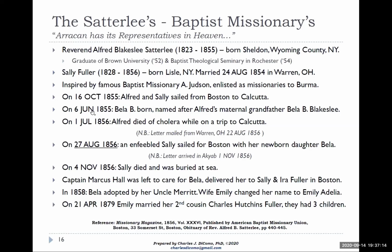While there, on June 6th of 55, Bella B was born. She was named after the maternal grandmother, Bella B. Blakes. In 56, as I told you earlier, July 1st, he died of cholera. I do have to change this to 56. My bad. This came out of their reference, and it's not right. He died of cholera while on a trip to Calcutta. Let me remind you that the letter was mailed August 22nd of 56. So he had passed a month earlier.